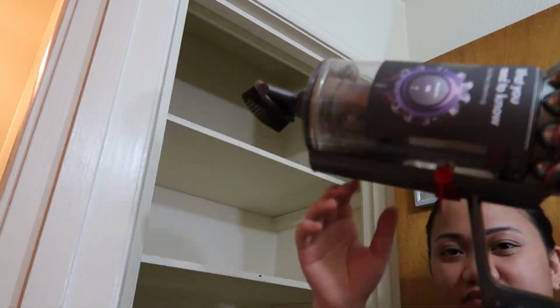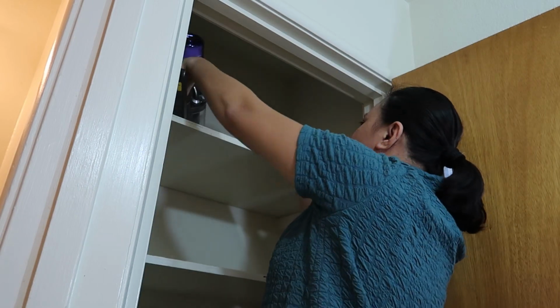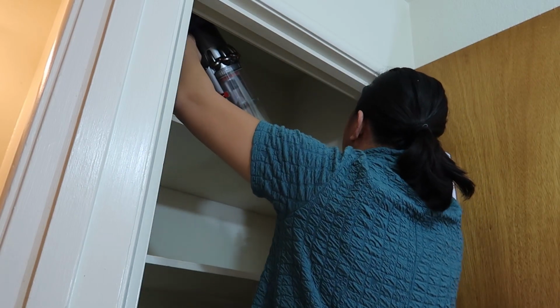This is our very new Dyson V11. I'm currently loving it. It has so many different attachments that I could use. As you can see, I'm using it here.